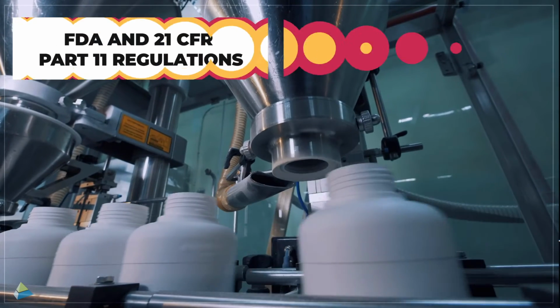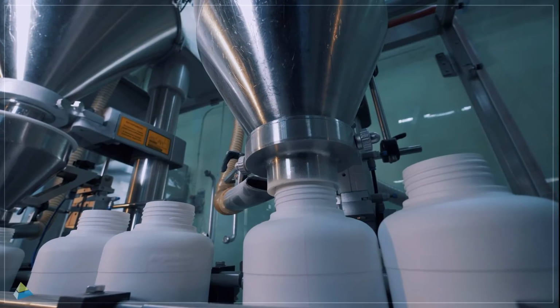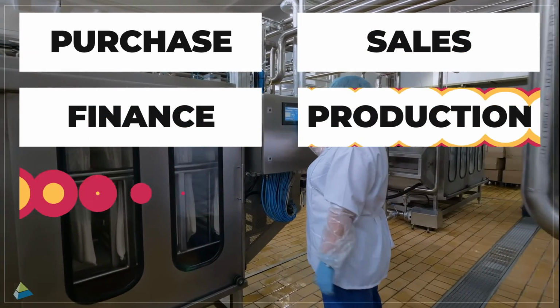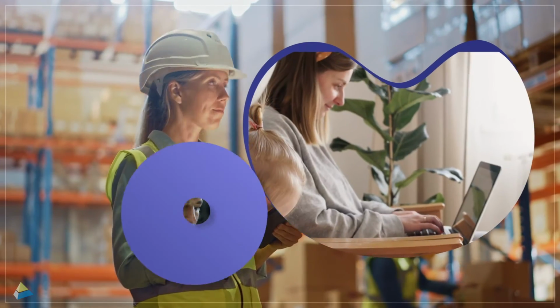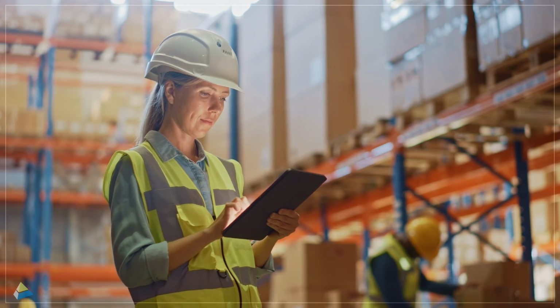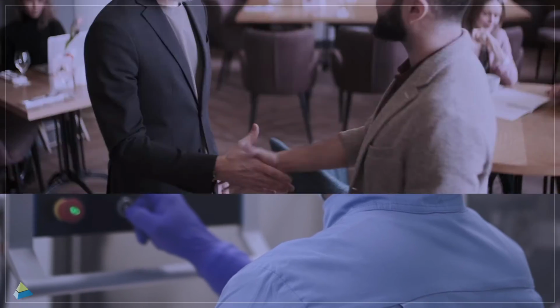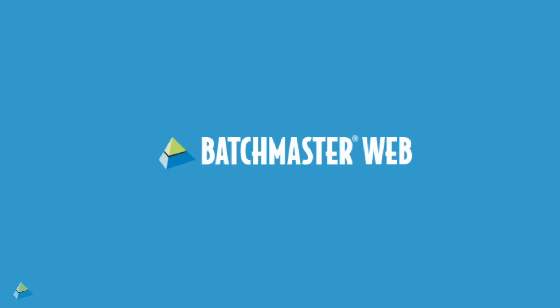By helping you to achieve compliance, perform monitoring and control, and manage business functions such as purchase, sales, finance, production, quality control, supply chain, and distribution on the go. You can achieve real-time connectivity, smarter decision-making, agility and business resilience, and a lot more for your own line, API, private label, or contract pharma manufacturing business with the ERP of tomorrow, today. BatchMaster Web.